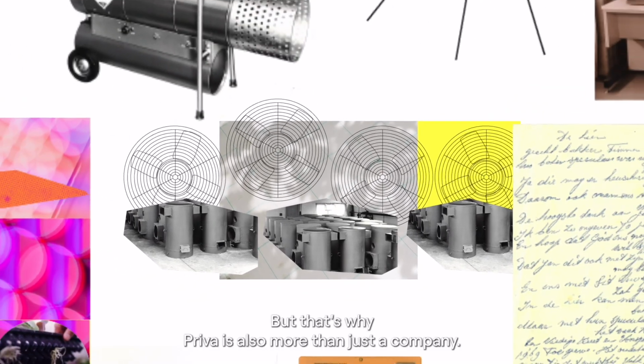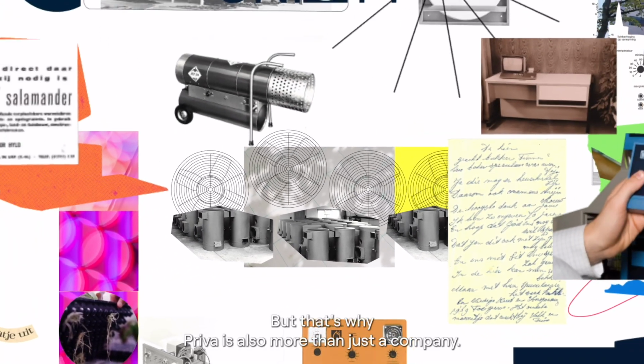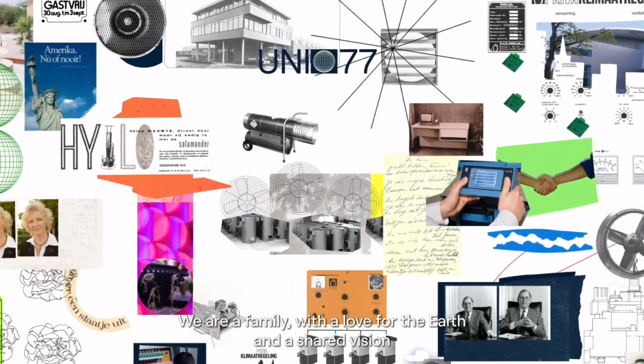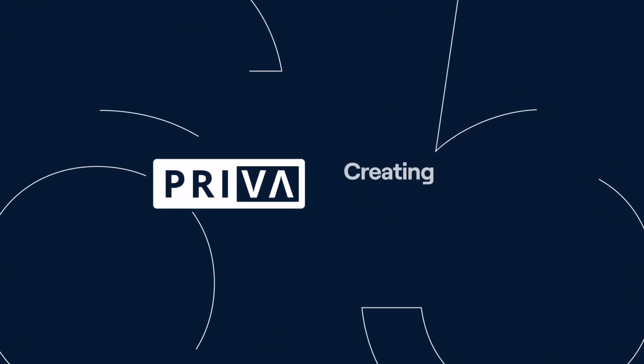But that's why Priva is also more than just a company. We are a family with a love for the earth and a shared vision for a sustainable future. Priva, creating a climate for growth.